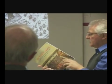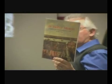But maybe at this point would be a good time to point out that Havemann devoted a recent book to the Gardens of Manhattan, which Ruth wrote, and maybe you'd like to comment on some of these household gardens.